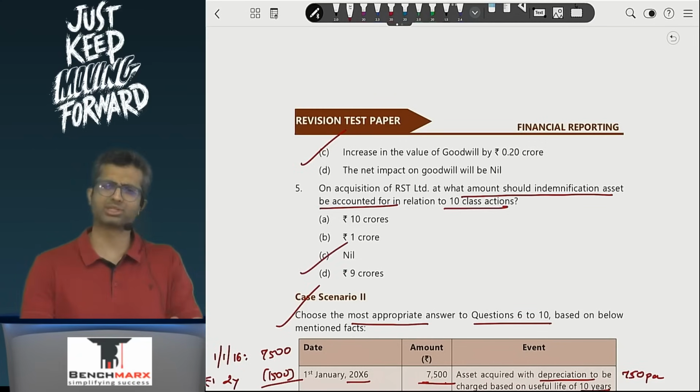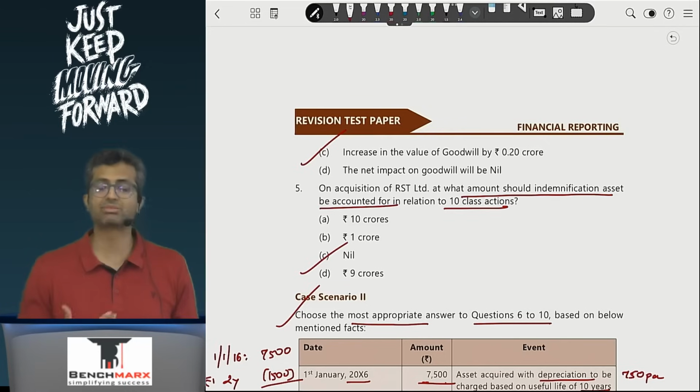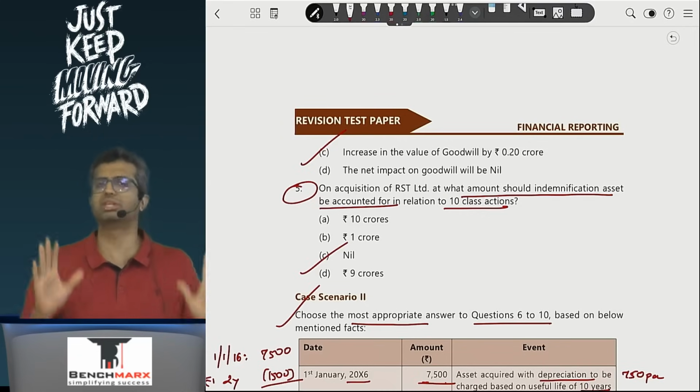If liability was recorded, then up to a maximum 10 crore indemnification you could have recorded, up to a maximum, but that is provided liability was recorded. In this case, because the question very clearly tells you that the liability will not be able to be reliably recorded, you don't record the liability, in which case you don't even record the indemnification. So that is it, your entire RTP along with MCQs, descriptive questions, new questions, everything that is covered.